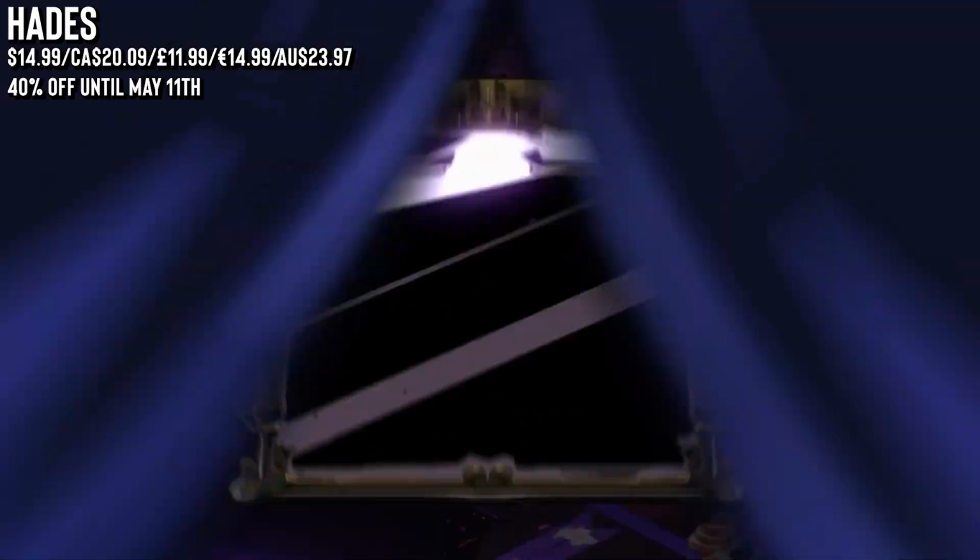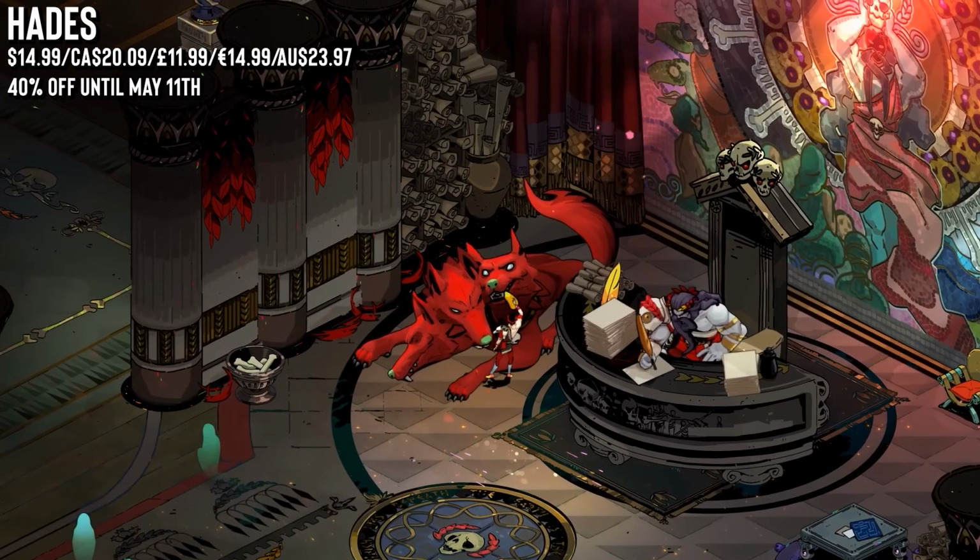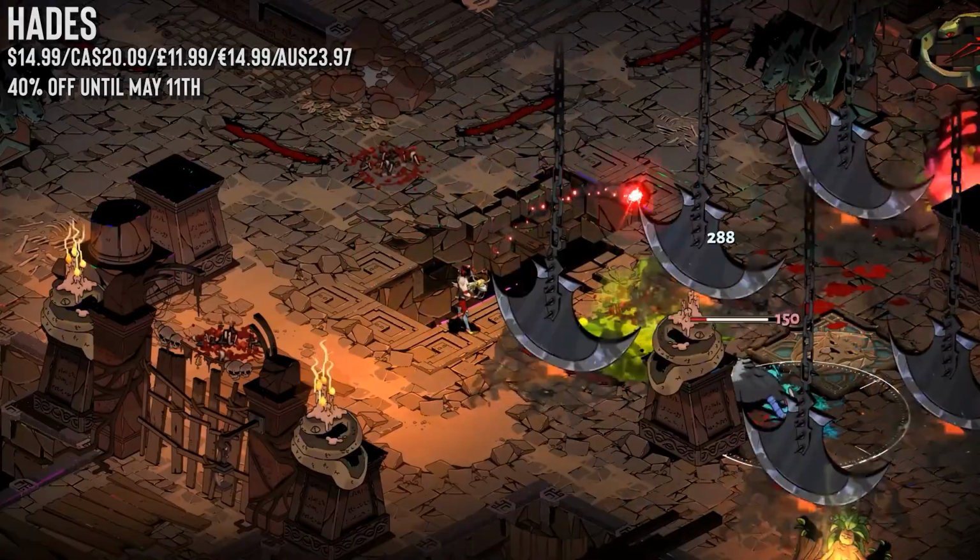Mastering the different weapons is incredibly satisfying. I still can't get to grips with the bow, and when you think you are done here, it just has this way of pulling you back in to uncover more and just try different setups.